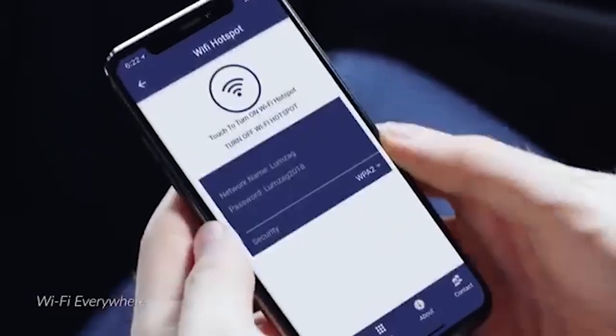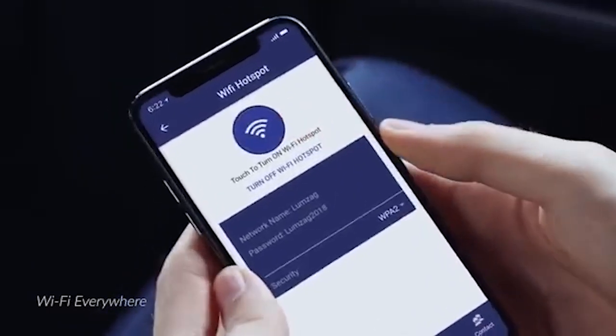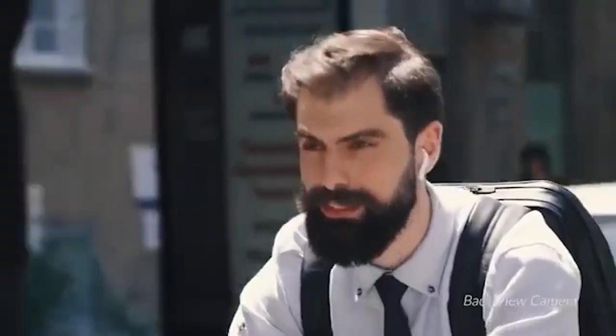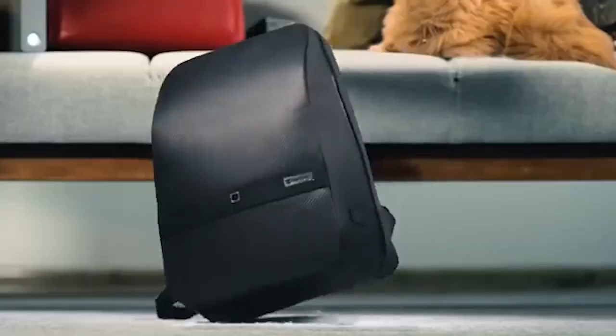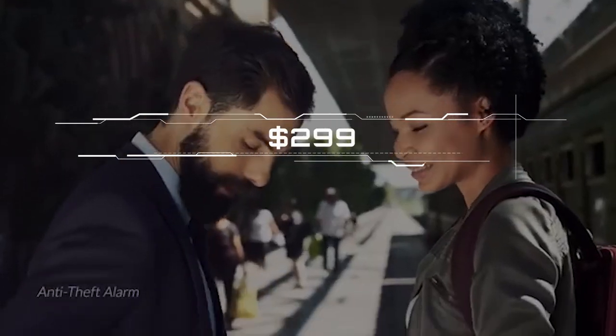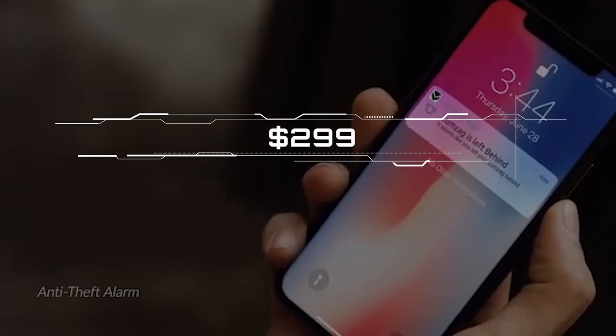You don't even need internet data to use this. The GPS tracking is free of charge. You also have the option of a back view camera that shows you what's going on behind you in live view mode on your smartphone screen. If those weren't enough, the Lumzag team offers a global Wi-Fi hotspot via a specially designed built-in data SIM card, all for $2.99 on Indiegogo.